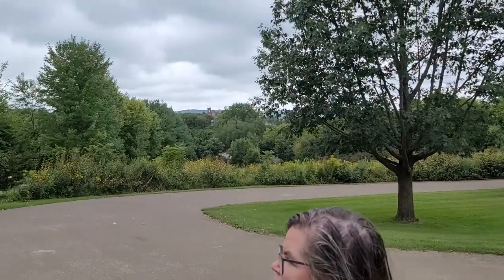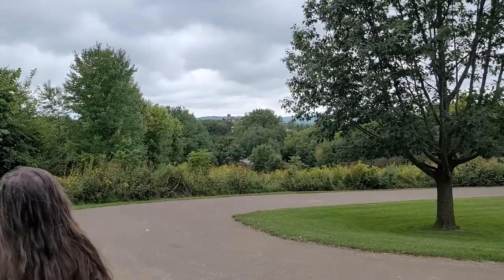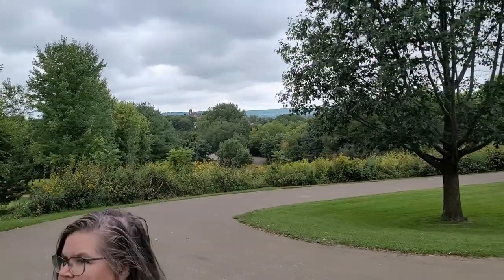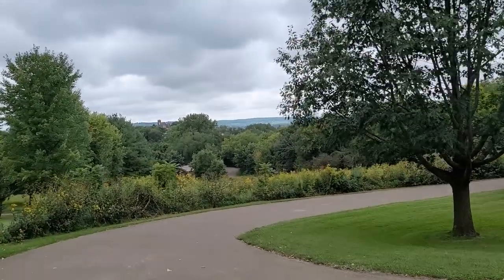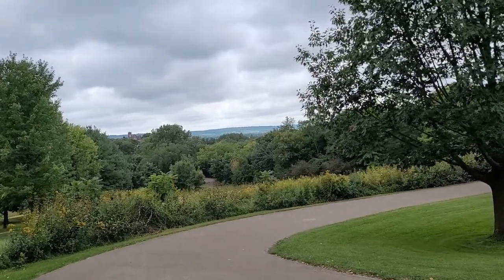But look at this view. The camera doesn't do it justice. Big old church right there. That's pretty neat. So this is what they would see back in the days. Minus Ramblin's head. Look at that view. It just goes on for days.